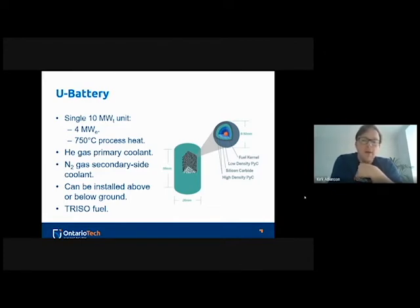Now, TRISO fuel is a bit like an M&M in that you have layers within your fuel pellet. So the kernel itself, or fuel, the uranium, sits in the middle, and then there's some graphite that sits around it. Then there's a silicon carbide layer, which is very resistant to temperature and breakage, and then there's a high density graphite that goes around the outside. And these little pellets are all put into what they call a compact. So they're effectively pressed into a graphite cylinder.